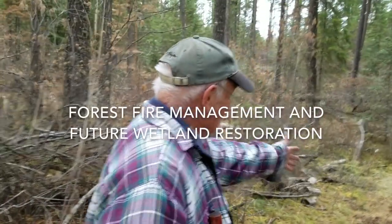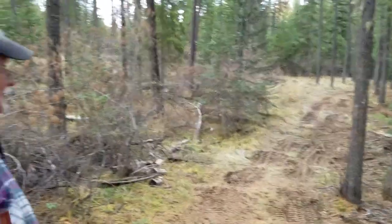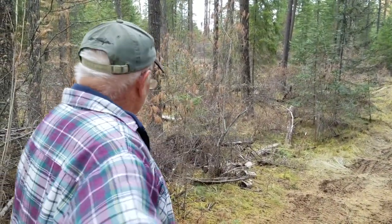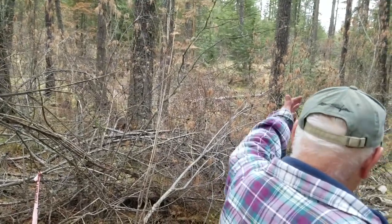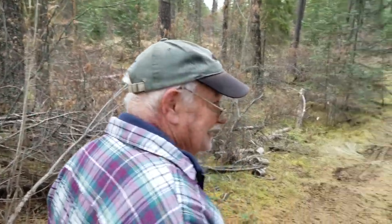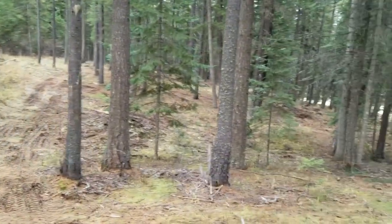What are we looking at? Perimeter. We made a perimeter drive so we could get into the forest here, and so if there was ever a fire, the firemen could get in. Before, it was on the other side of the property here, and there's no way you can get through this. We just finished this up a few weeks ago.